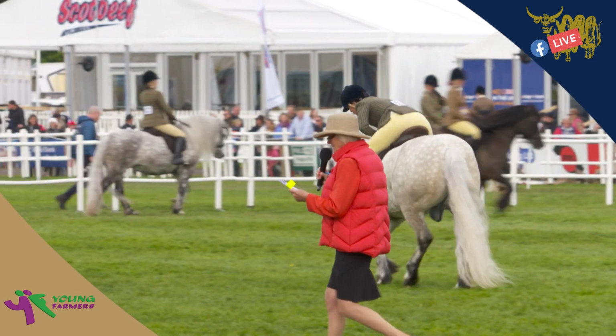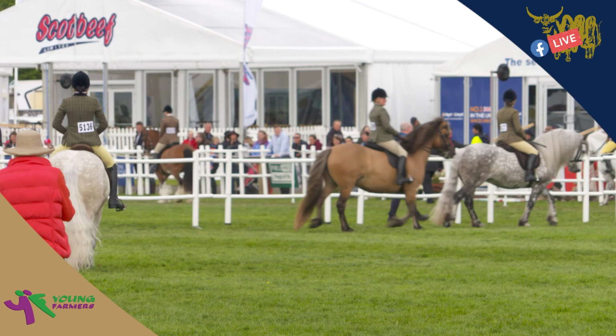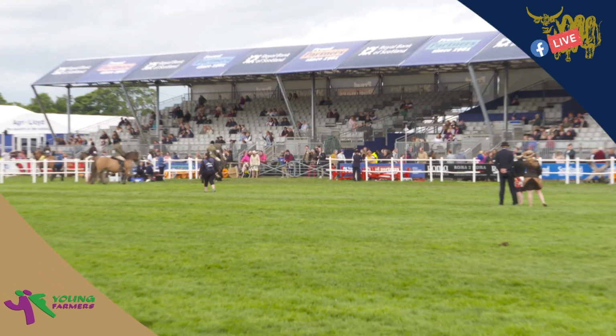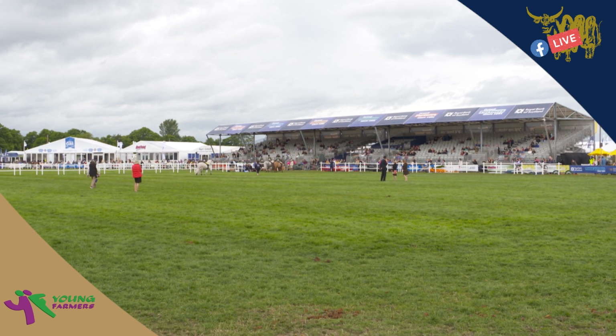An absolutely beautiful pony. And our next class here, this will be class 571 here in the Mountain Moorland section, and it will be the qualifying class for the Horse of the Year for the Connemaras. Class 571, the Connemaras, coming up next.